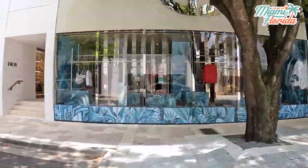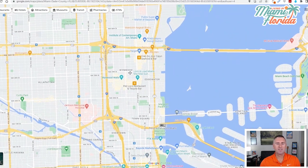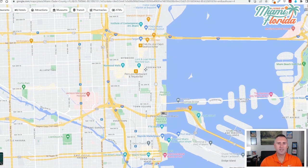If you like that lifestyle, this is the place to be. Wynwood, like I mentioned earlier, is the artistic part of Miami, where if you love art and you love walking around, it's very walkable. It has a small town feel, but that urban small town. This is a great area.